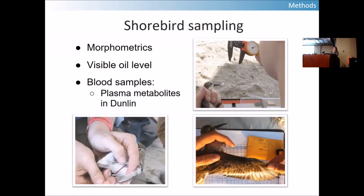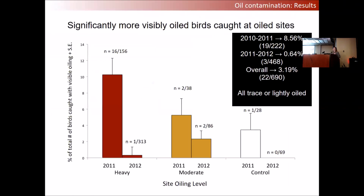So as I mentioned, we captured our birds at our 6 study sites using mist nets, and once they were captured, we took general morphometric measures. We assessed the visible amount of oil on the bird, and then we also took blood samples for the plasma metabolite analyses. And so looking at results, not surprisingly, we saw more oiled birds at oiled sites, and we saw more oiled birds at the heavily oiled sites versus the moderately oiled.